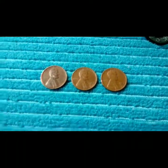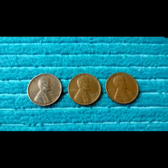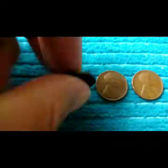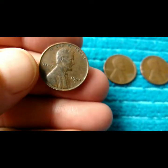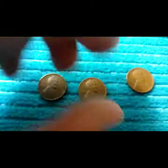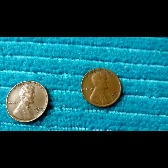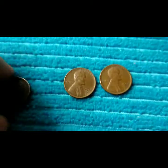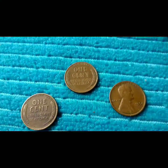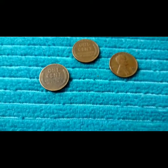Alright guys, we're about 7 rolls in, and I got 3 wheat pennies, a 1944, and I thought this was a D, but it looks like an S. It is in fact an S. Okay, cool. And then also a 1952 Denver, and a 1952 Denver, and they're in pretty good condition. Not bad, not bad. Alright, I will turn you guys back on in a few.